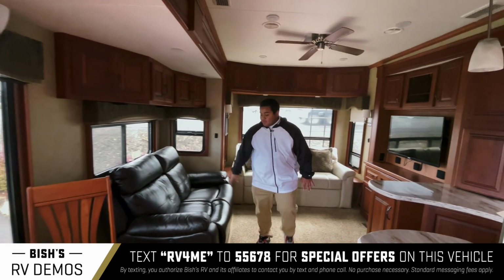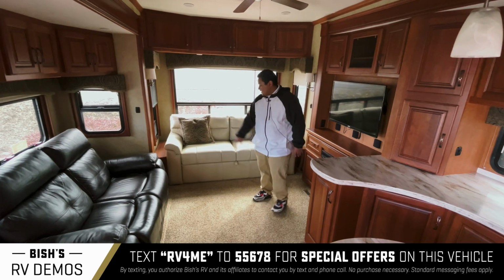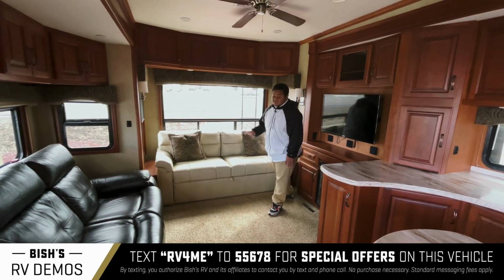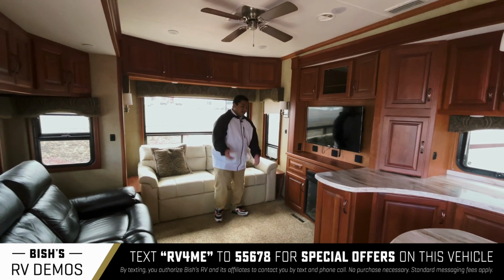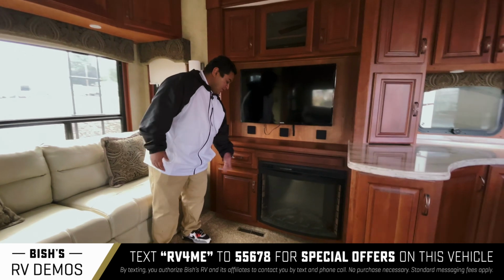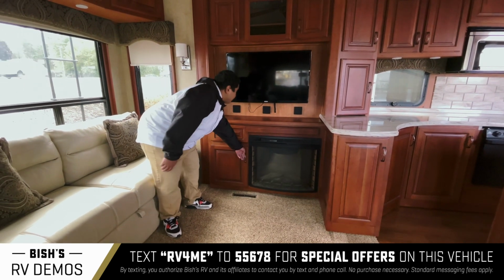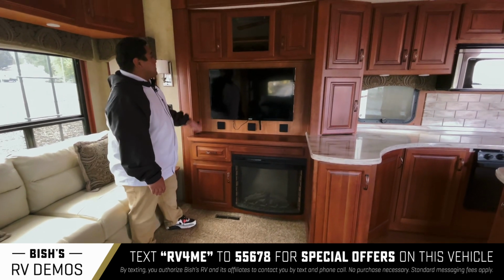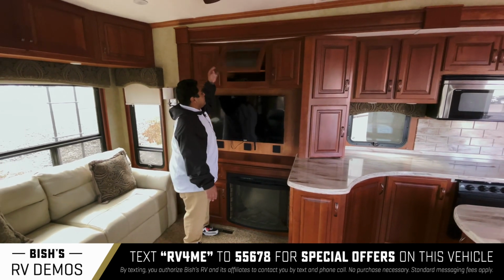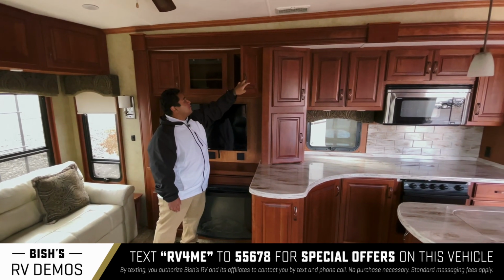Come into the living room here, we got a recliner on our left side right here. And then we also have a hide-a-bed here with this couch and a couple pillows. If you come on in, we also got this fireplace on the ground. Then we also have just more storage. The Jensen TV, storage on the top for your entertainment needs and things, so on and so forth.